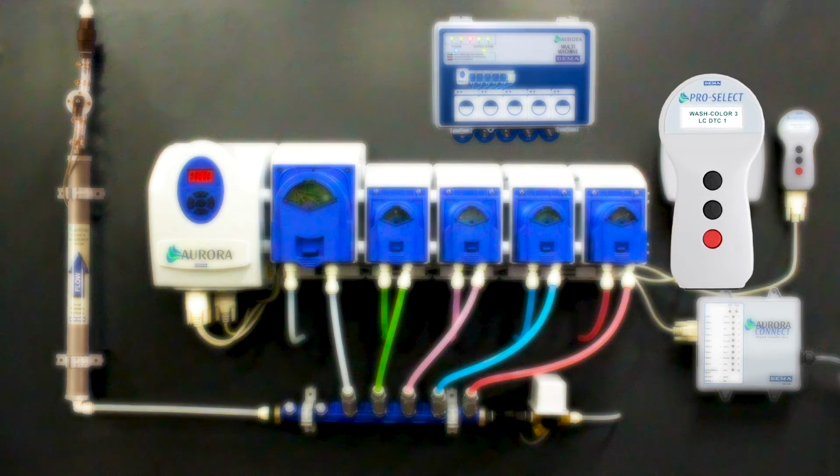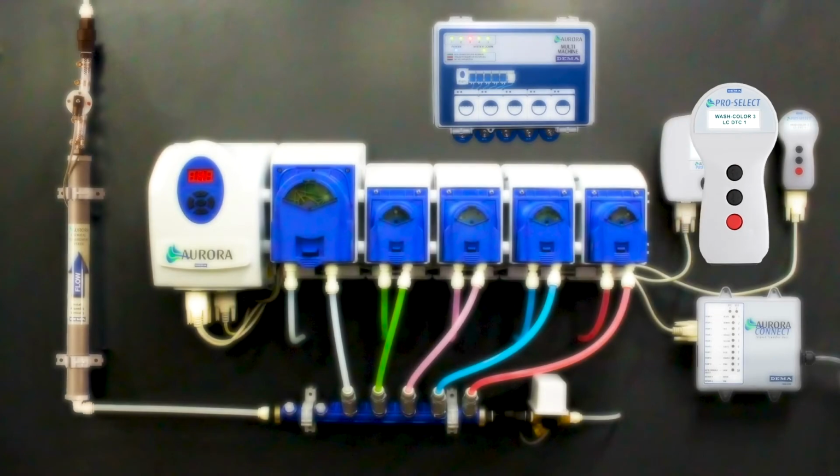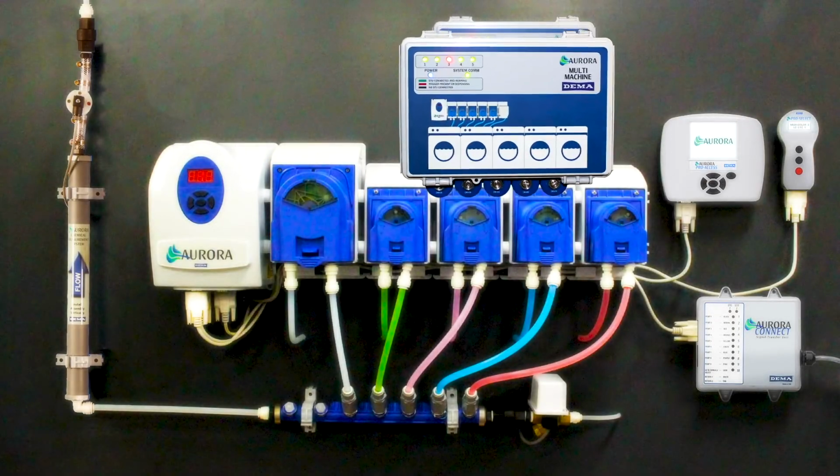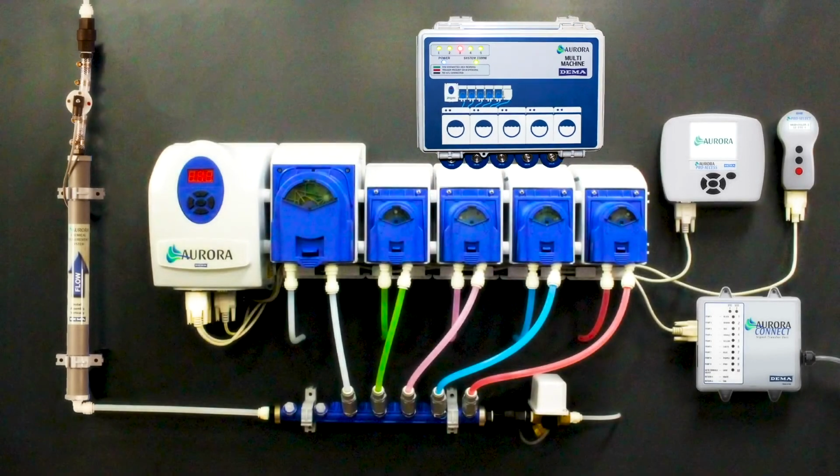The Pro Select. Pro Select is an on-site selector that gives the user the ability to select and start a formula with the touch of a button. The Multi-Machine. The Multi-Machine module services 2 to 5 laundry machines from a single Aurora dispenser.